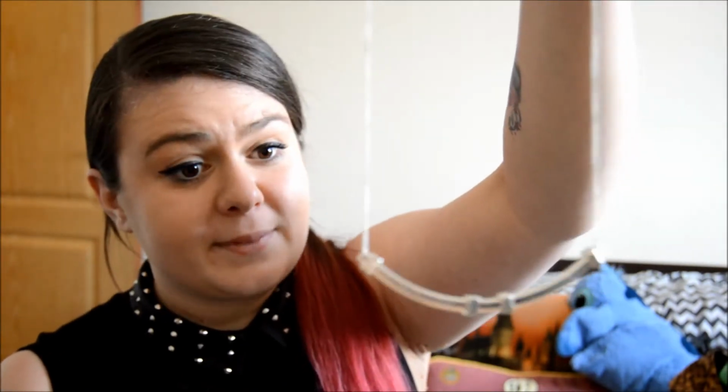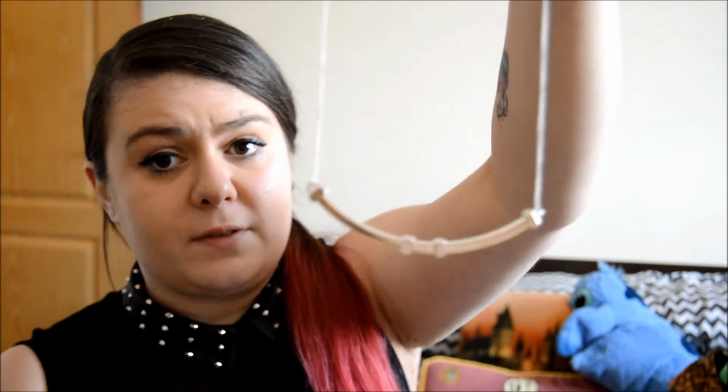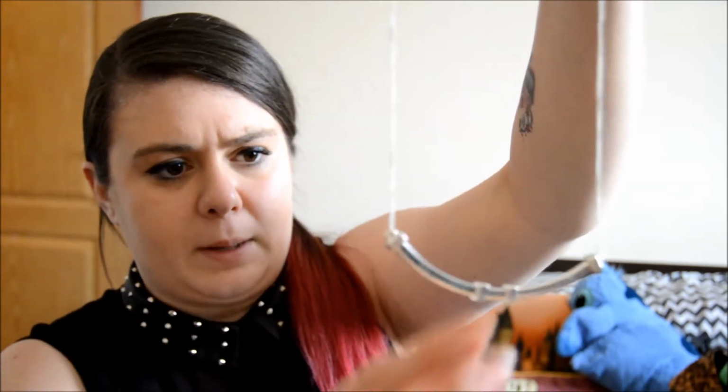The second one I got is a little bit simpler. It is this one here. It is just silver, nothing fancy, a little silver bar with a little block detail there. And as you can see there, it was meant to be £1.50. I got it for 50p.